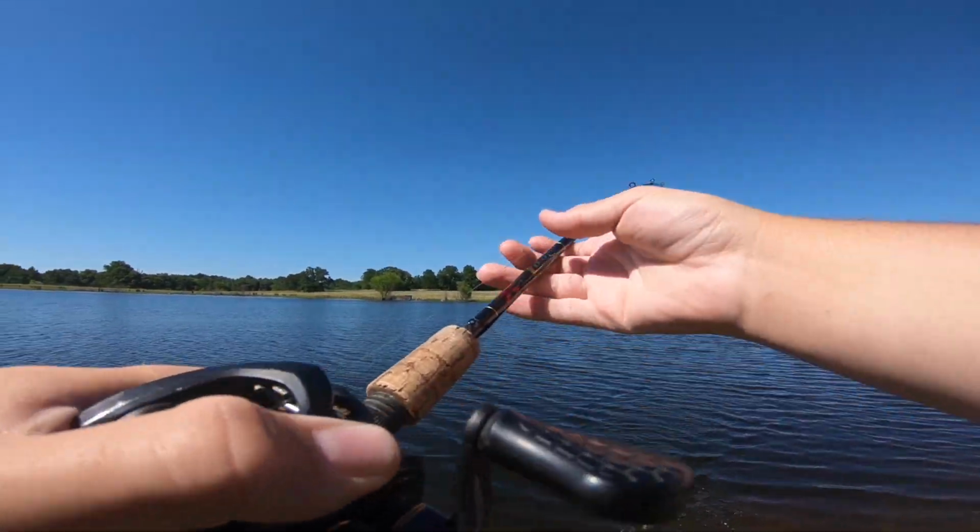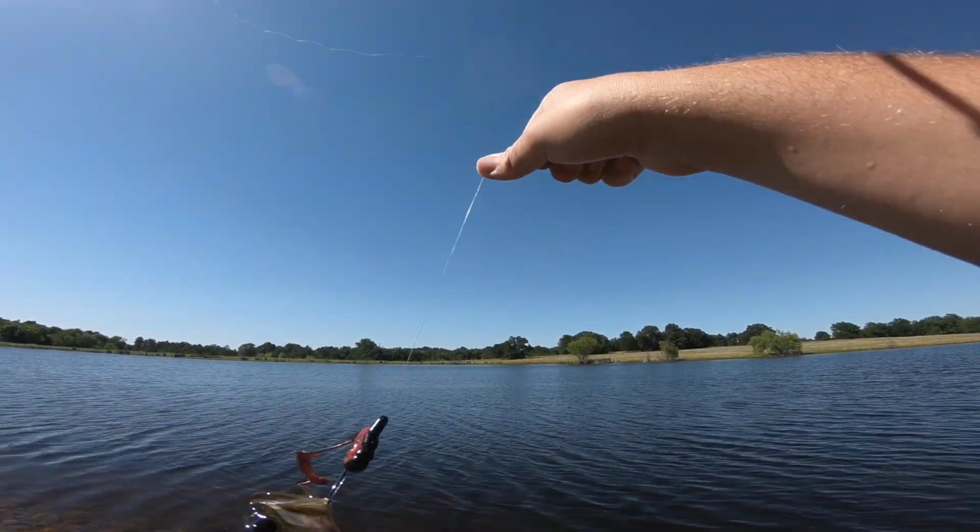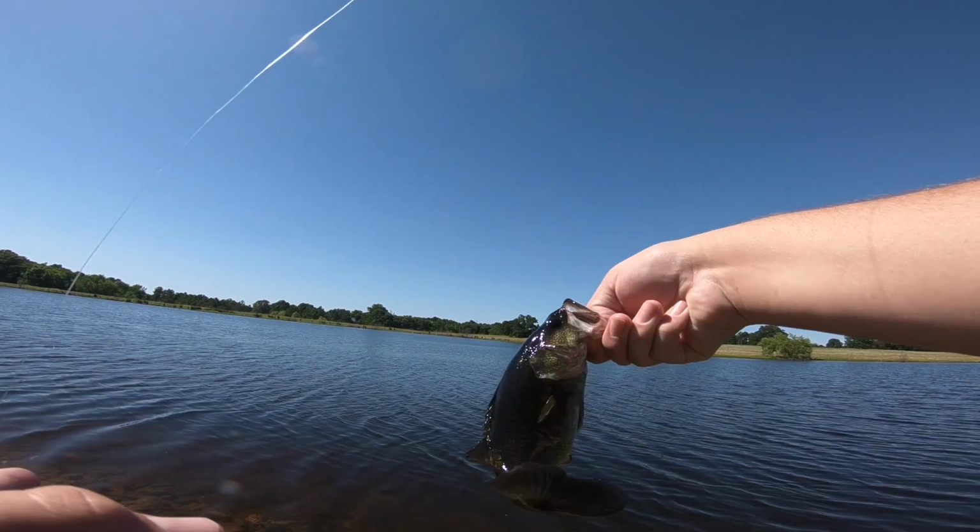The dinks are just up shallow today, man. Look at this. Guys, we're going in the wrong direction. We're getting smaller as we go instead of getting bigger. Dark fish. This thing's been up shallow.